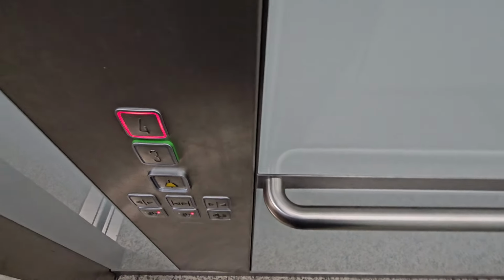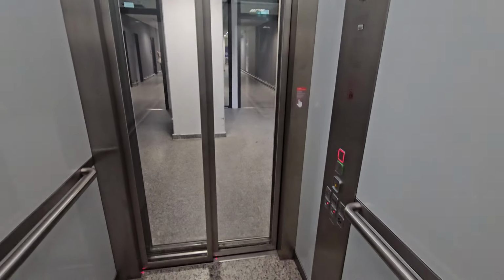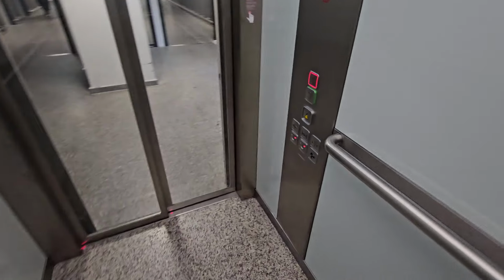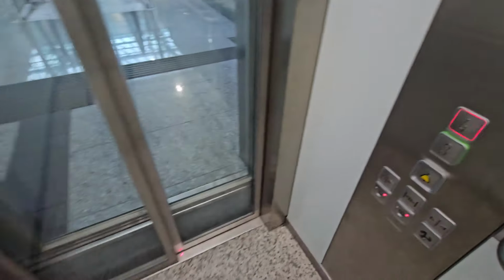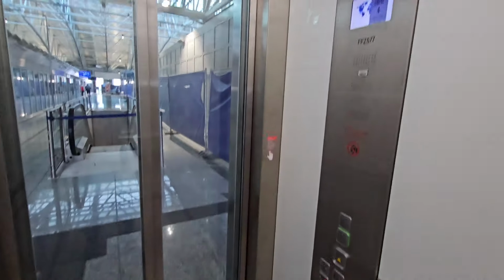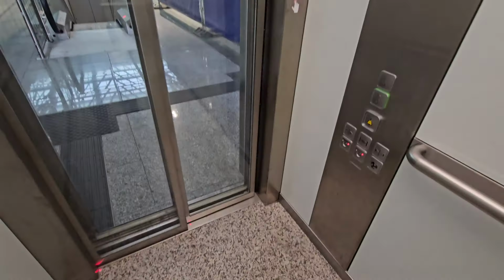Door closing. Fourth floor. Doors opening.